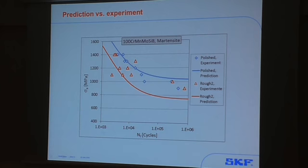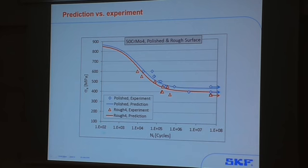Okay, so this is for martensitic. Again, we see that there is quite good agreement between the prediction and the experiment. And for the non-hardened materials, we see here again good agreement, but also showing that the sensitivity of this steel to the defects is much less.